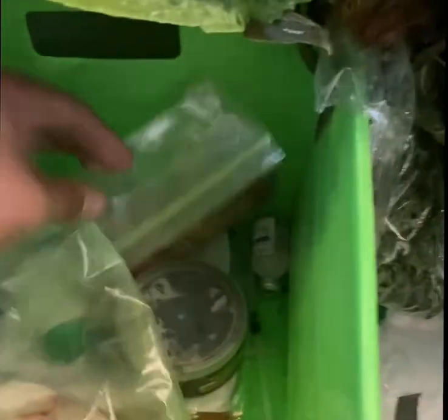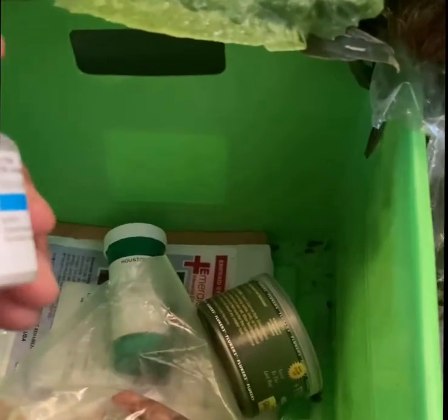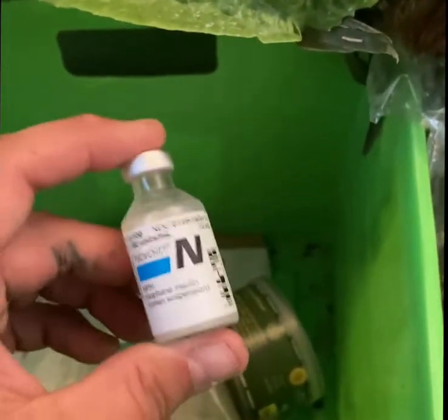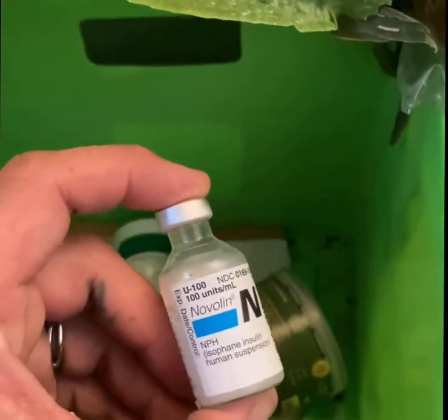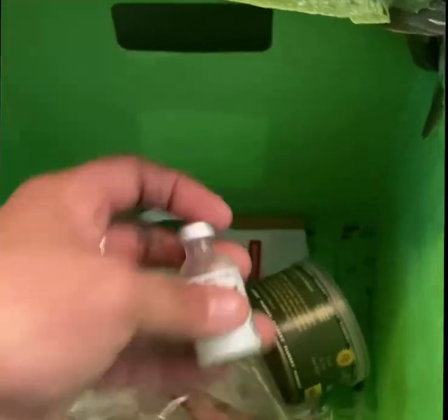And then here's some more rodents, and then we have other little things. This is actually insulin in case we ever need insulin. It probably honestly has gone bad by now. Oh no, it's still good, but usually insulin does not last very long. However, for animals, it has a longer shelf life. Even though this is a human variety, it does work fine in animals and lasts a longer time.